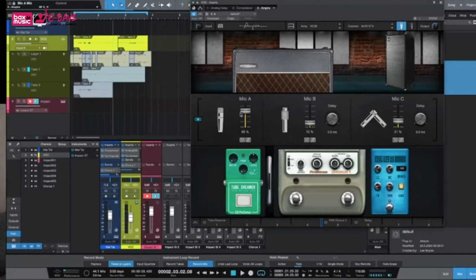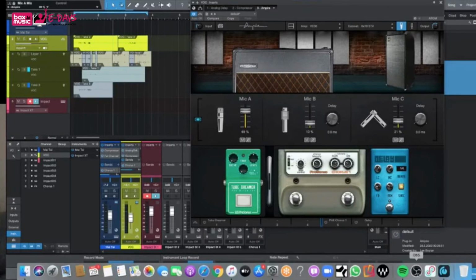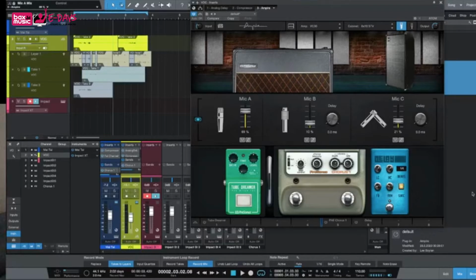So I did have some images to show you through OBS, but it seems to have crashed and not wanting to open again for some reason. But I did want to talk about microphones actually with you guys.